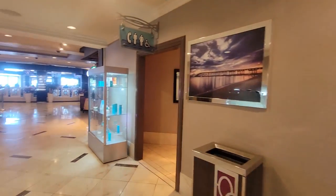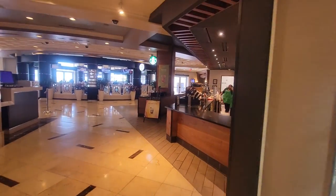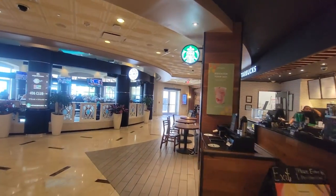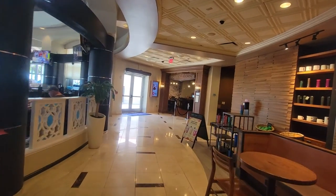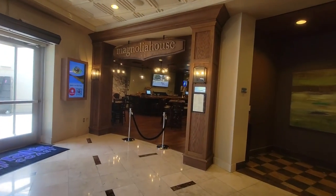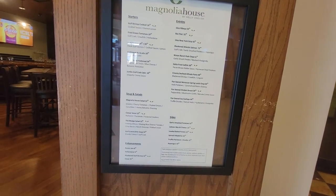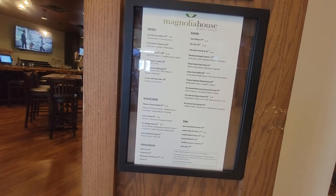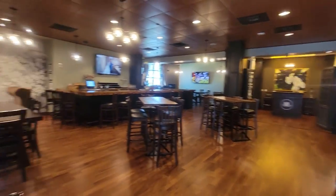For all your snacking needs. Starbucks. That's probably gonna happen. I forgot all about that. All right, this is the nicest restaurant they have here. Magnolia House. Let's take a look here. You can see this 16-ounce ribeye, $59. Catfish, $38. Looks like a nice place.